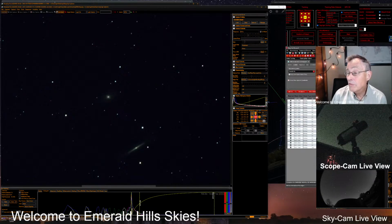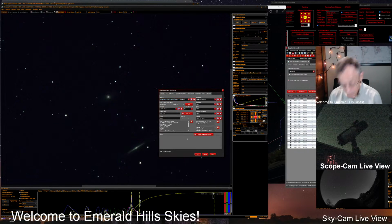All right, so we'll say about 4754. Barred lenticular, around 53 million light years away, Ray. Not a lot of detail in the arms.